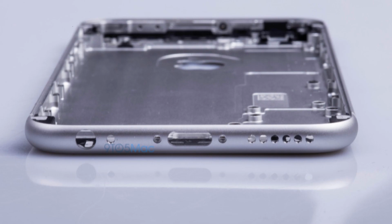The headphone jack, the port for the lightning port, as well as the speakers all look the same, still have the same look and feel altogether. So I think it's going to remain lightning port and not USB Type-C.